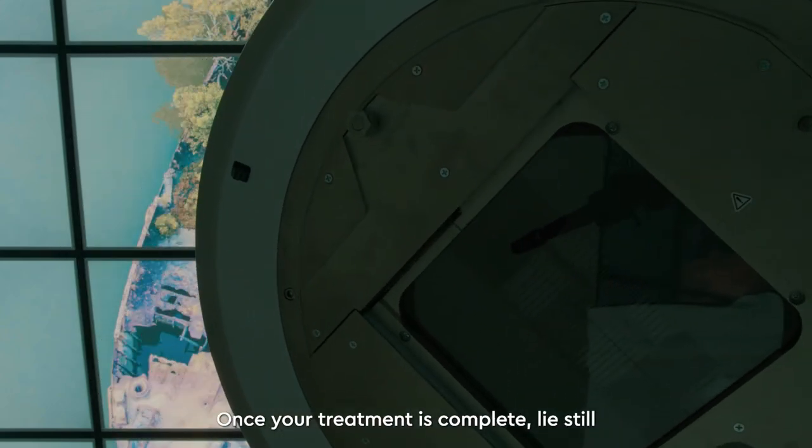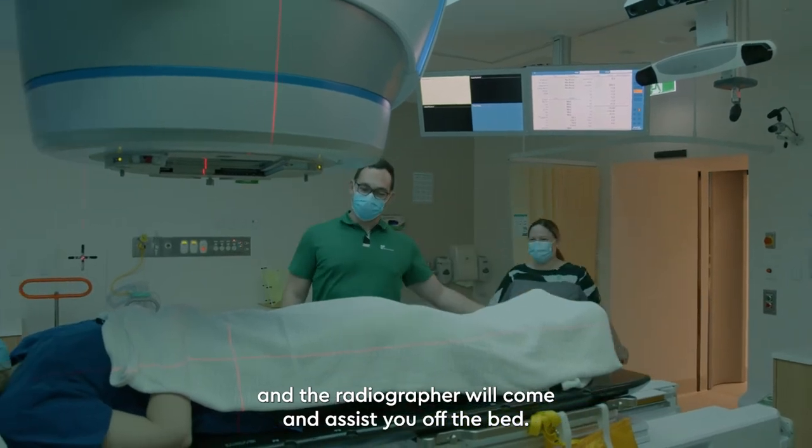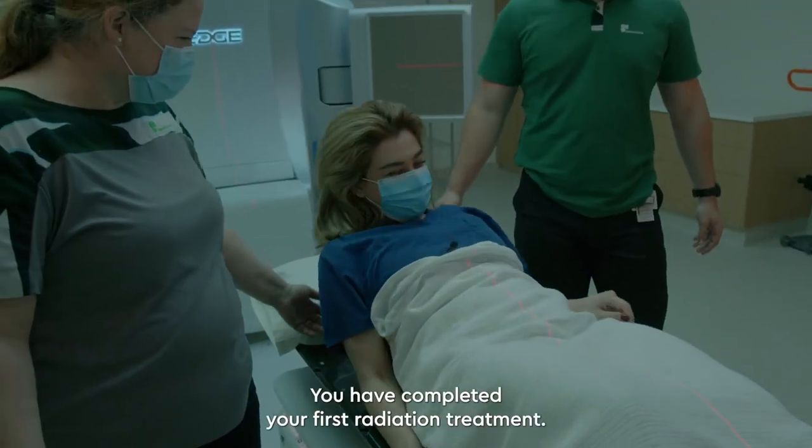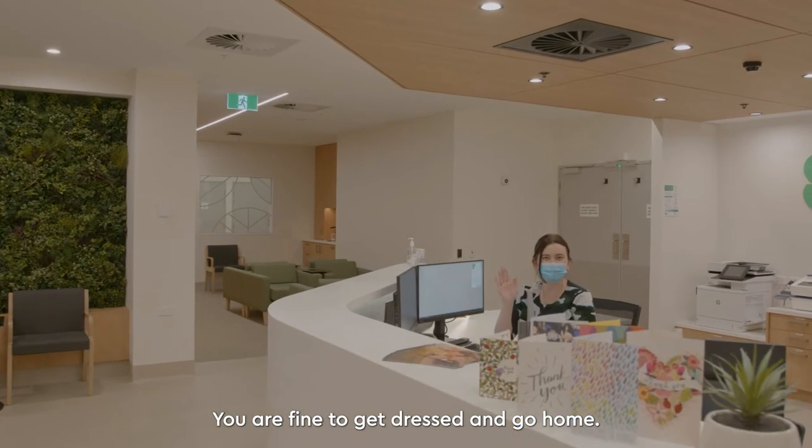Once your treatment is complete, lie still and the radiographer will come and assist you off the bed. Well done. You have completed your first radiation treatment. You are fine to get dressed and go home.